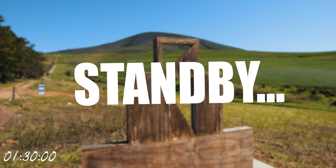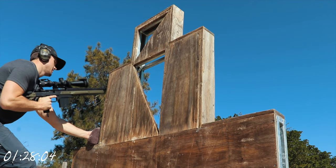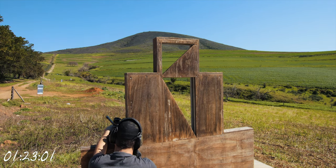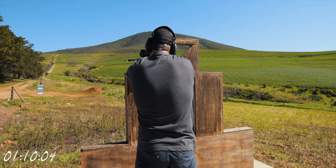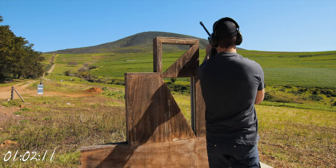Okay, last time. 90 seconds on the clock, 22 BR, Oryx chassis, 400 yards. 3, 2, 1, go. I'm gonna blitz this baby. Woo. Can't find the target. Pop a mole. Does it hit? Hit! Hit! Hit!